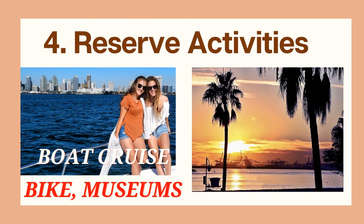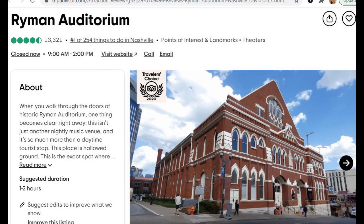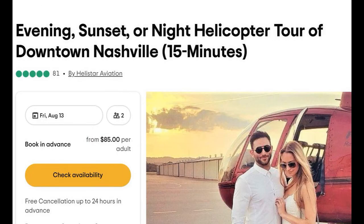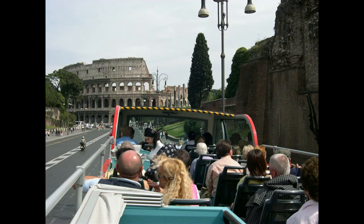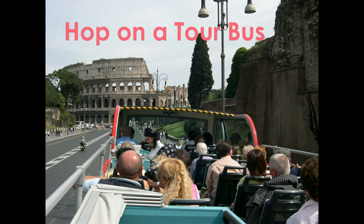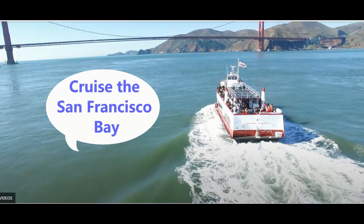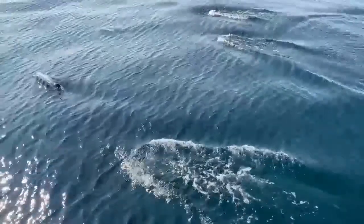Next step is figuring out what type of activities you'd like to do while you're on the trip. And I've listed a few here for you. These were picked through TripAdvisor, which has great ideas for you. It would be great in certain cities to hop on a tour bus or a boat cruise. Going around San Francisco Bay is amazing.